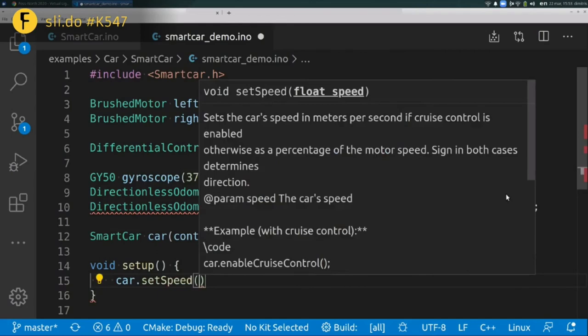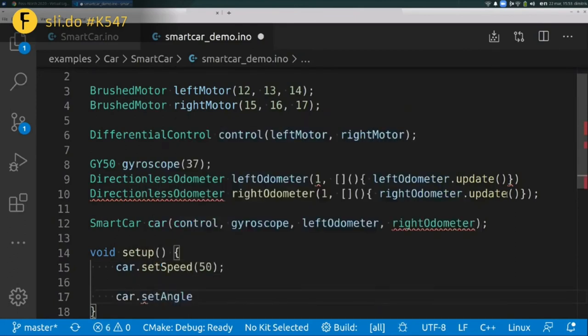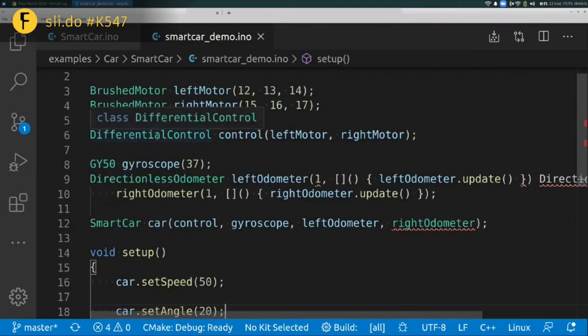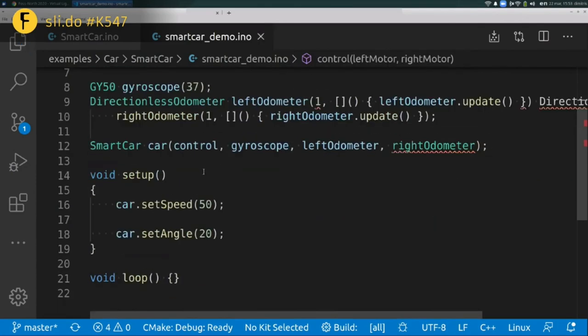So to control it, you can use the set speed, and you may want it at 50% of the speed, motor running forward. And you may want it to start turning at a 20 degree angle. So depending on your way of controlling the car, this will try to simulate a 20 degree angle movement. Or if you would have an Ackermann control, meaning with an actual steering wheel, it would actually turn your servo motor at 20 degrees.